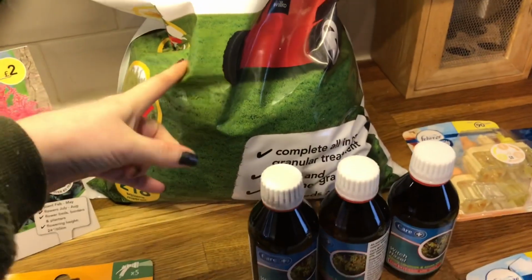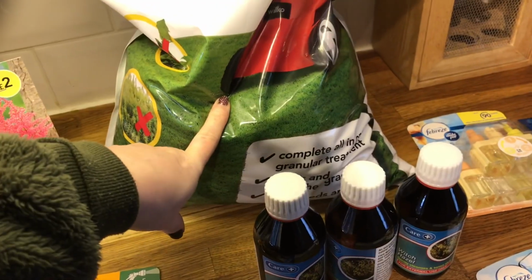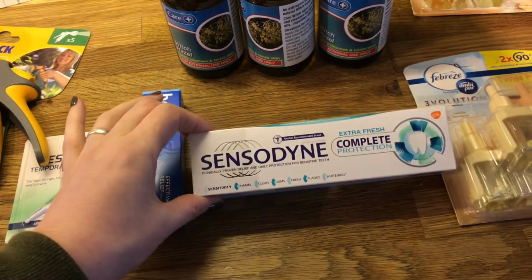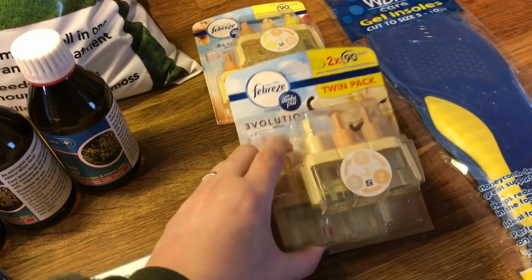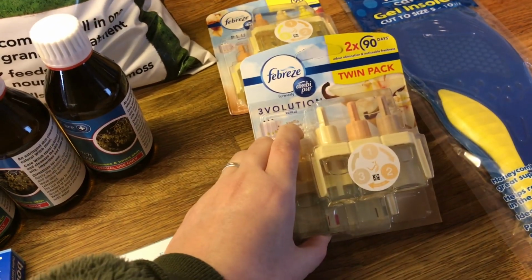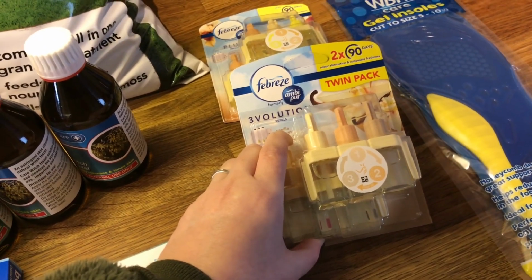I usually get the branded one, but I thought let me give Wilco's one a try because it's so much cheaper. I did get some Sensodyne toothpaste. I got Aldi's one. He's not thinking it's great, so I picked that up. Some witch hazel. I use that. Got these Febreze air freshener things. I really like the vanilla scent, and these were actually on sale in Savers. They are usually around £5 for two, and they were £3.99, so that was good.